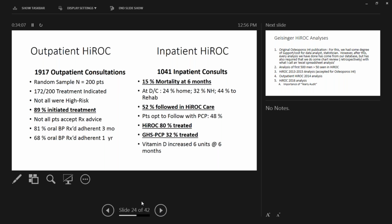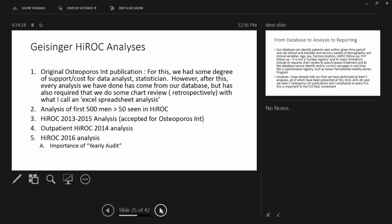We increased vitamin D by 6 units from baseline mean level to follow-up level. So this was encouraging to us, and we just continued doing what we were doing, and again, I'll show subsequent analyses. In our initial analysis, we did have a little support, but we also had some cost for a data analyst and statistician. After this, every analysis we've done has come from our database and has required us to go into the chart, and we use a very simple Excel spreadsheet. I've become extremely facile at doing this with our fellows and other team members.